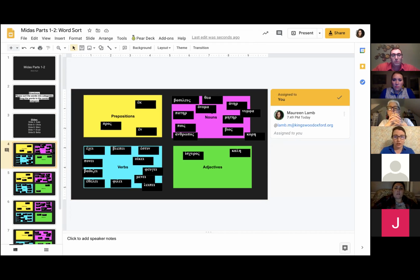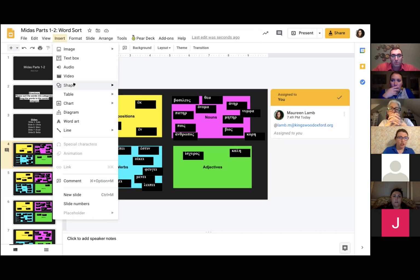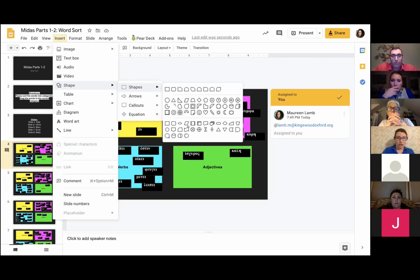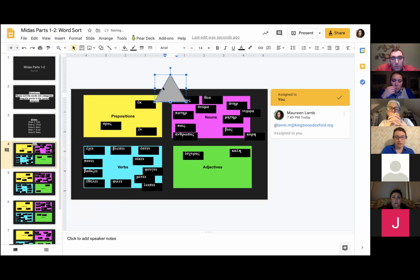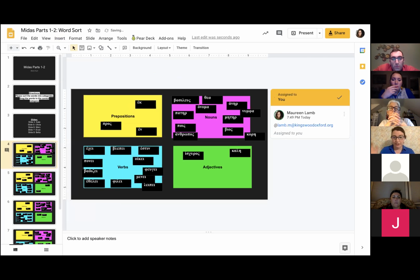Oh, I see more in the chat box. Okay. And so, yes, you can absolutely, the shapes are text boxes. Let me show you. Someone had a question on that. If I'm going to insert a shape, any shape, let's say I want to insert a triangle. Here's a triangle, and I can just type in it. It's the same as a text box, except they move easier.